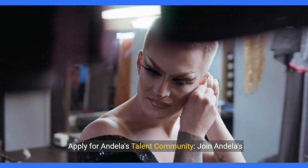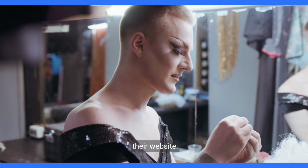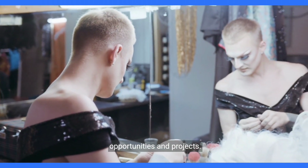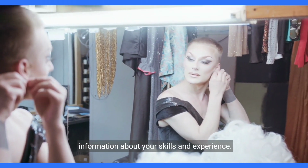Apply for Andela's talent community. Join Andela's talent community by filling out an application on their website. This will allow you to be considered for various opportunities and projects. Make sure to provide accurate and up-to-date information about your skills and experience.